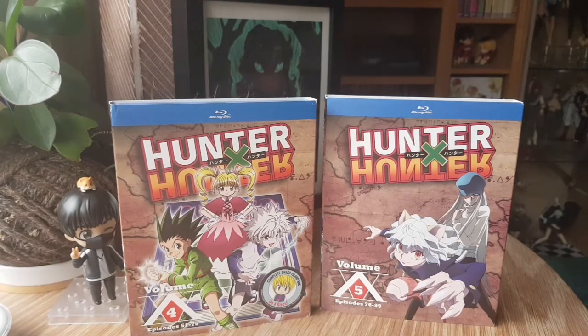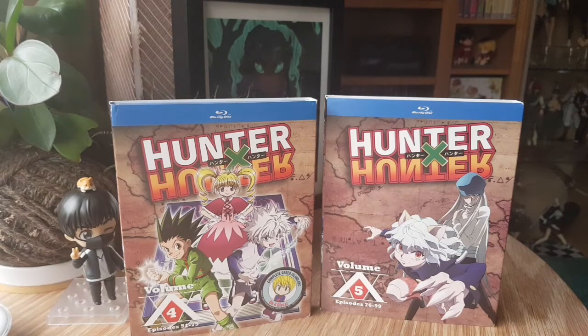But needless to say, Hunter x Hunter, this series in particular is very near and dear to my heart. I'm very happy to finally pick these up. I still need to get the last two and the final film, which is not very good, but I'm a completionist, so I will have to get it at some point. Yeah. If you haven't checked it out, it is on Crunchyroll in its entirety. It is released in its entirety on disc.